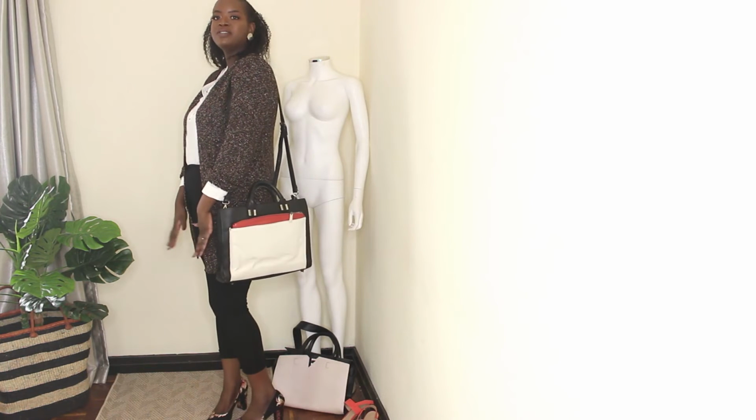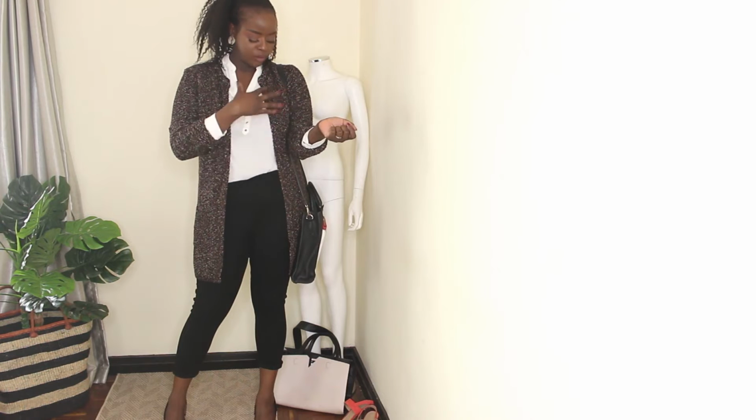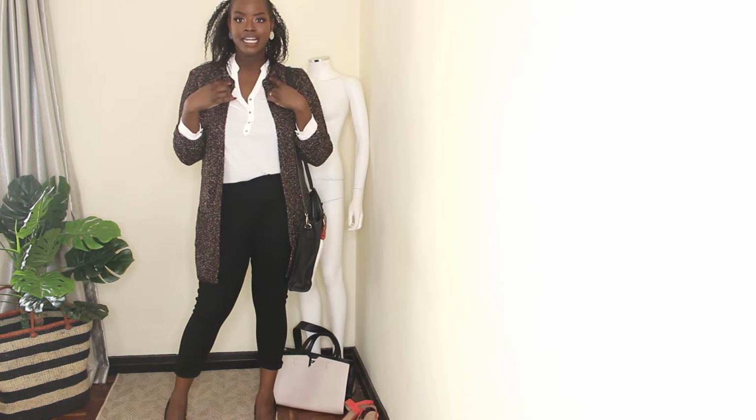The third piece that I got is this long sleeved cardigan. I wasn't really even looking out for anything like this, but when I saw it, I really liked the texture and the colours of it. It's kind of like this bronzy black with little white flecks going through, but the bit that really sold it for me was the collar. It's a really small detail, but I really like it.